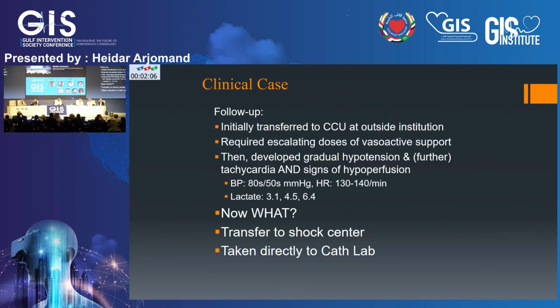So back to the clinical case. This patient was initially transferred to CCU with a balloon pump. Unfortunately, this patient required escalating doses of inotropic support, then developed further hypotension, further tachycardia, and signs of hypoperfusion. You see her lactate level rising from 3 to 4.5 to 6.4.